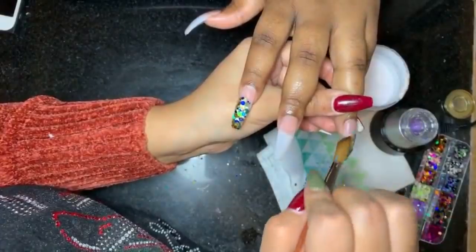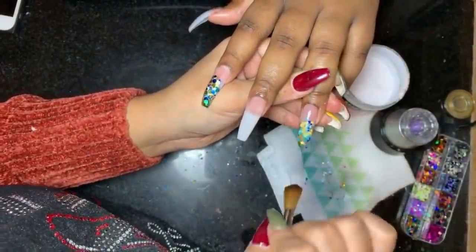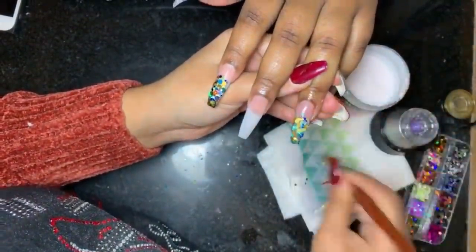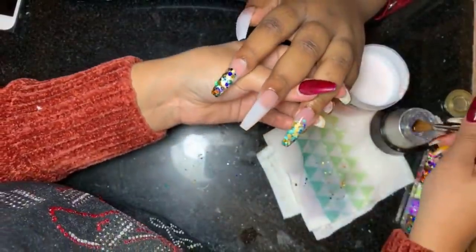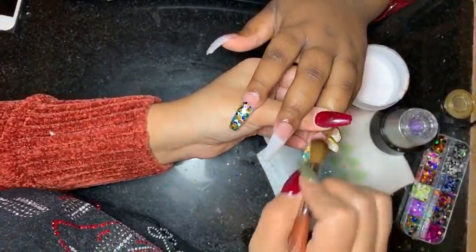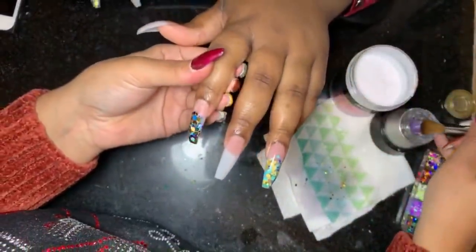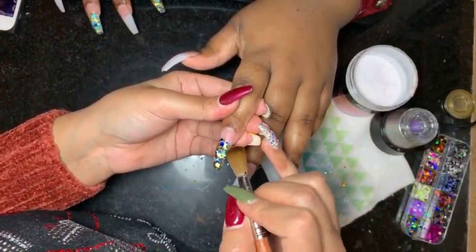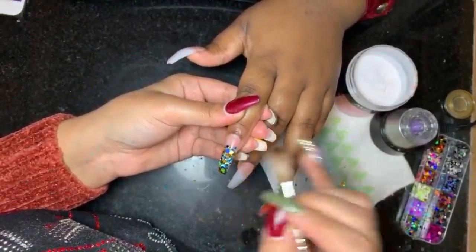Okay, so I just encapsulated that one. I'm going to add a little bit more at the tip. Okay, so same thing for this one. And I'm going to add a little bit more right here on the side. Right there.